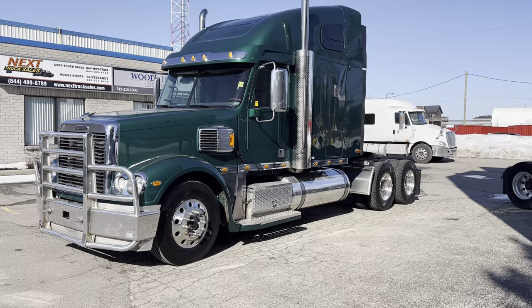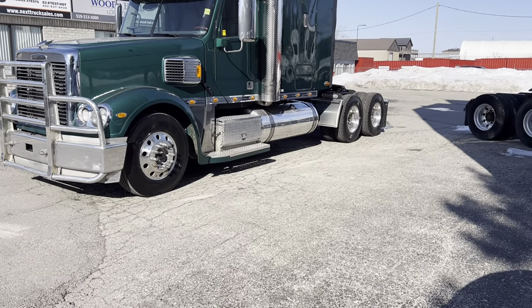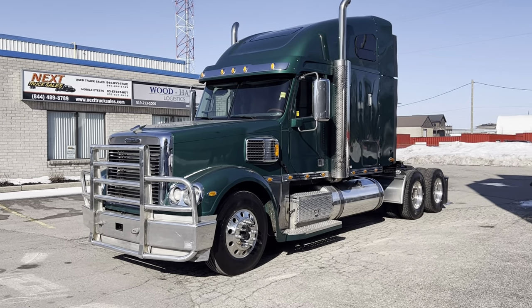The reason why it's higher than usual is because this is a pre-emission, pre-EGR engine, and the pre-EGR engine is a higher horsepower. It works better without the EGR in the equation.